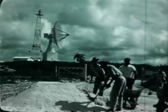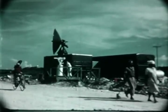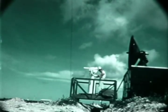Radar and phase with similar installations on the other downrange stations will automatically track the nose cone after it separates from the missile, re-enters the Earth's atmosphere, and impacts on target.